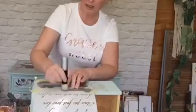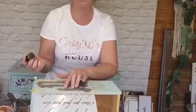So I've picked the silver and the rose gold because I can't make my mind up, basically.